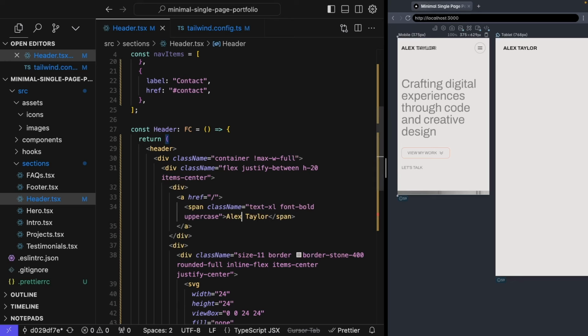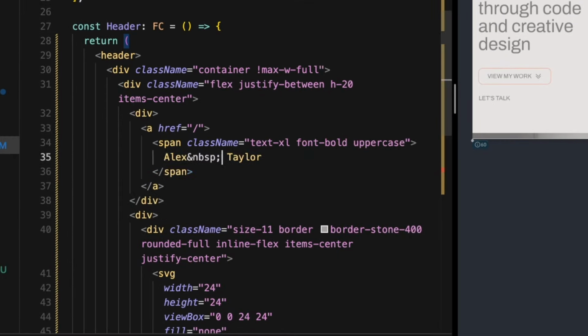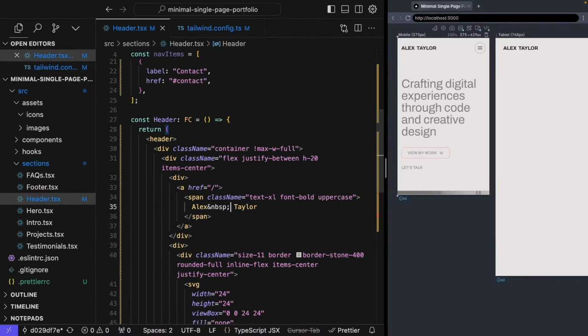So I'm going to add a non-breaking space here. I'm going to say &nbsp;. That'll just add one more space in our HTML, and that will certainly make it match the design much more closely. So after that, it looks like we're pretty good on the design.